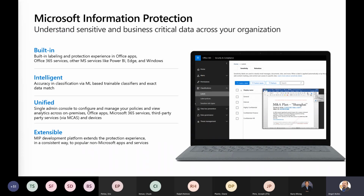So let's talk about the first area, which is called information protection. This is the concept of being able to classify and understand sensitive and business critical data across your organization. We have a lot of things that you may have learned of in the previous webinars, as well as overall with M365, this concept of labeling and protecting data that is contained within the environment, and then providing additional protections so that that data does not leave what we call the internal boundary of the organization.